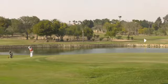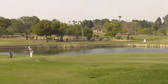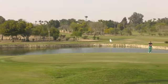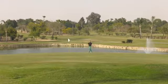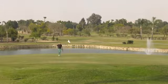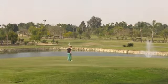Great young player from Italy. He's chipped up. He's just gone past the pin. He's about 4 foot away. It's a tricky green. It runs quite greasy from front to back, so it's pretty hard to stop it from short distances. Let's see what James does with his putt.